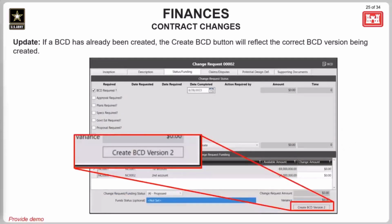If a BCD has already been created for the change, then this button will reflect that by displaying create BCD version 2, 3, and so on, depending on which version you are creating.